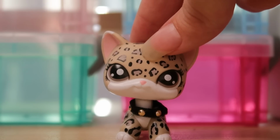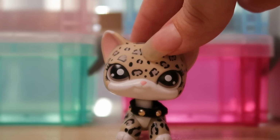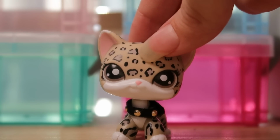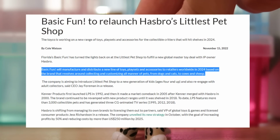If you remember at the beginning of this video, I said I wanted to talk about the future of LPS, and I don't have a lot of new information, but I did want to touch on it briefly because I was reading an article, which I will try and find and put on screen, and it mentioned that LPS will be coming back as early as 2024, meaning next year. That's right. We have to wait a whole other year.